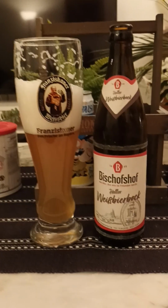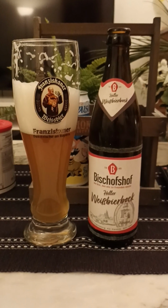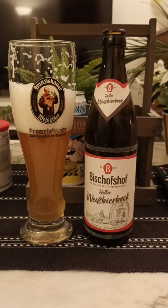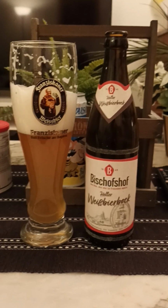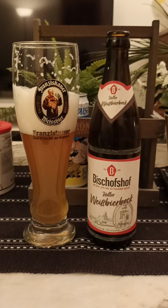To be honest, I'm not really liking this beer, unfortunately. Now, I do have the greatest respect for German brewing tradition, one of the oldest brewing traditions in the world. The Germans tend to do some very, very good beers. Now, this one is odd.